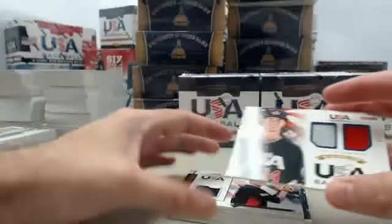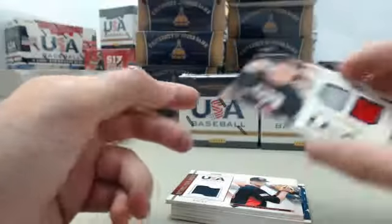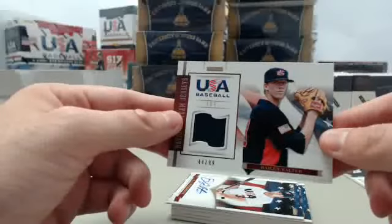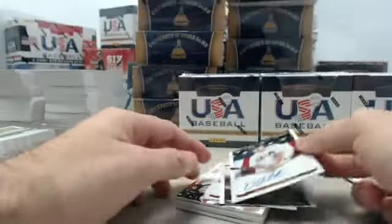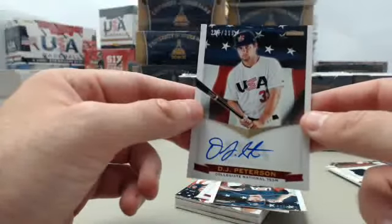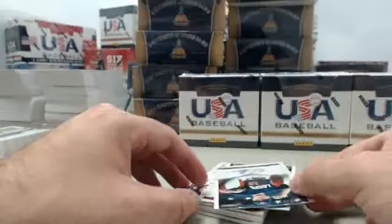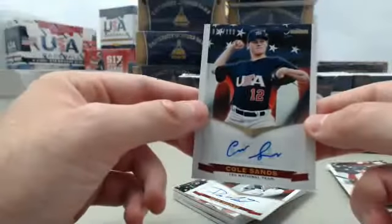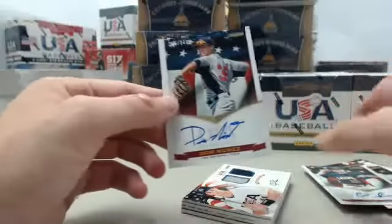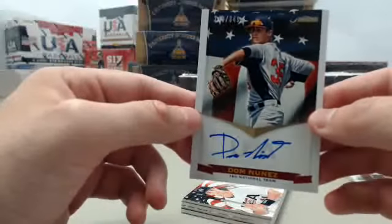And we started off with Ian Clarkin, the Yankees pitching prospect, numbered 37 of 75 on the dual jersey. We've got a Bailey Falter, numbered 44 of 99, 15 U team. DJ Peterson, who just got a promotion up to AA. He's with the Seattle Mariners organization now. 277 of 399. We've got the Cole Sands 15 and under national team autograph, 75 of 299. Dom Nunez, this is going to be 249 of 349.